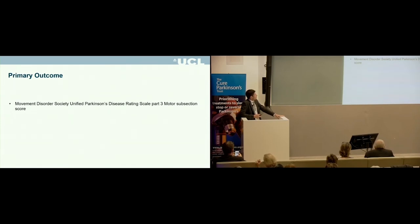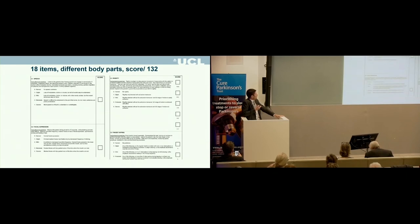So this is our primary outcome, which is the UPDRS Part 3. This is a questionnaire, it's a way of evaluating people based on 18 different items, from speech, facial expression, rigidity, slowness, stiffness, walking, balance, etc. And everybody is scored between 0 and 4 for each item, so the maximum score is 132.